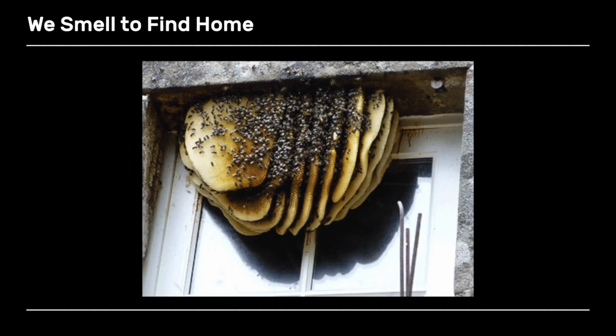Other things you might want to be able to use your sense of smell for is the smell of home. So here we've got a honeycomb with bees living on it, and their nest, their hive, has its own particular smell which enables the bees to identify their home from other bees' nests.